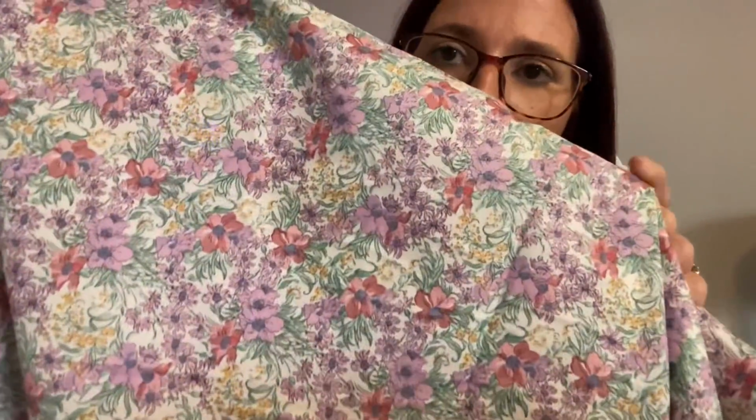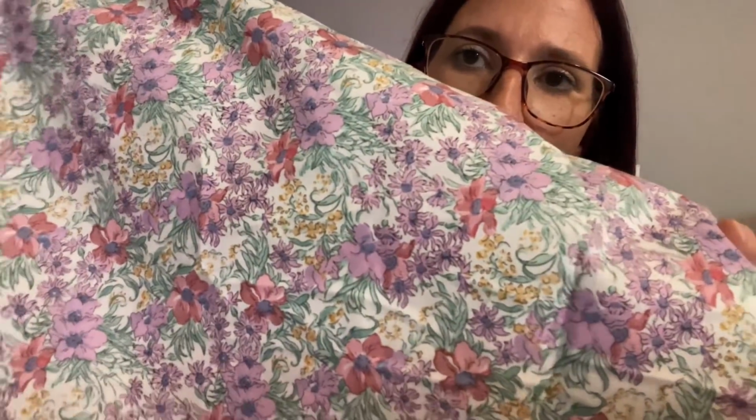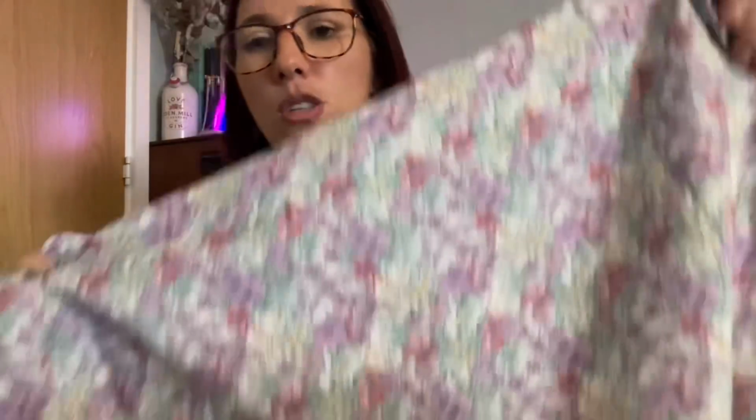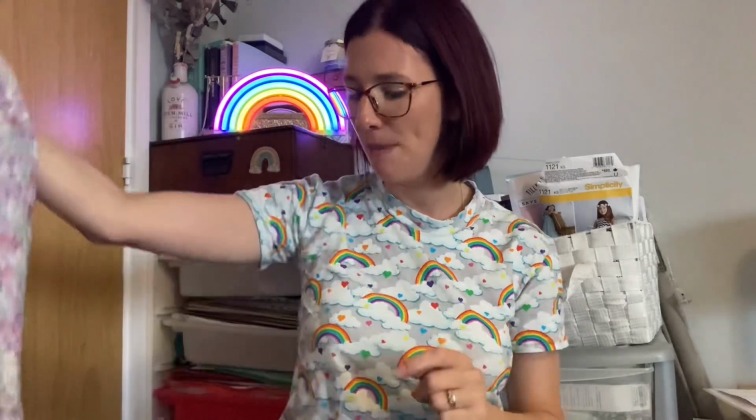I just absolutely love the colours, that mint green with the lilac and the floral pattern. I just think it's absolutely beautiful. And again, a little bit vintagey. So if you've got any suggestions for what I can turn that into, please let me know.